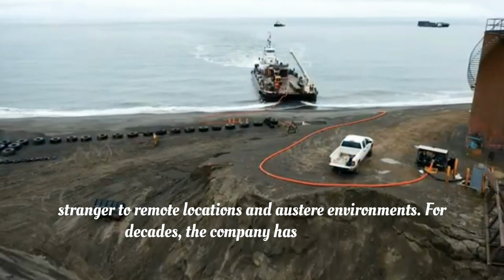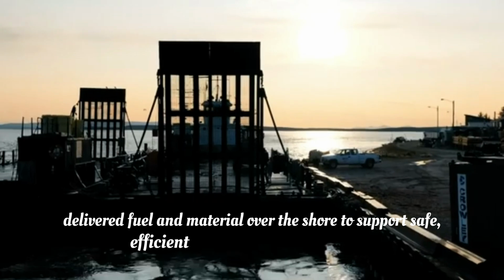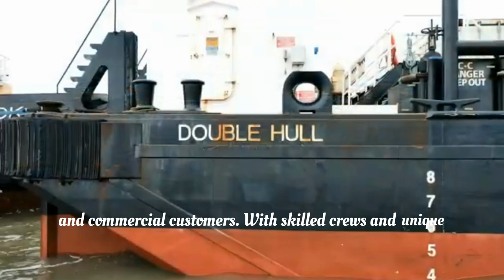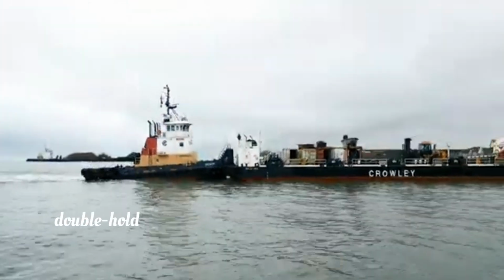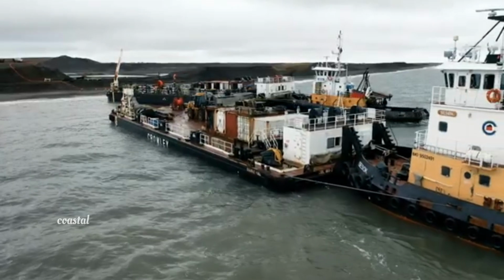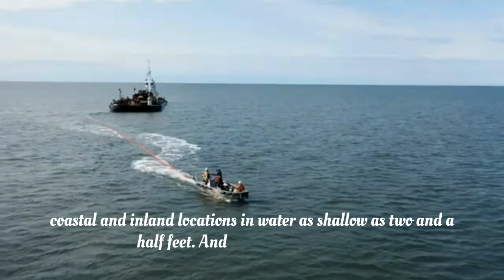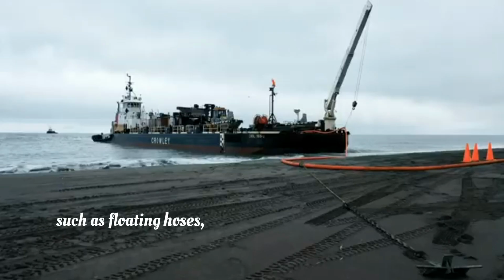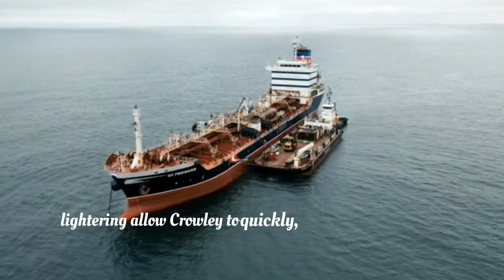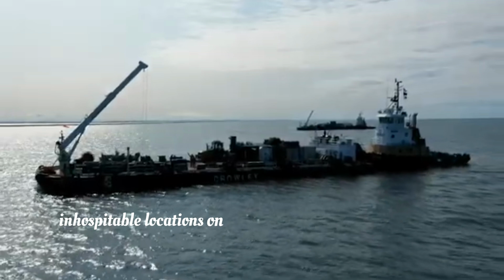For decades, the company has successfully delivered fuel and materiel over the shore to support safe, efficient operations for both military and commercial customers. With skilled crews and unique assets, such as custom-built, double-hulled, shallow-draft vessels, Crowley can successfully navigate otherwise inaccessible near-coastal and inland locations in water as shallow as 2.5 feet. And innovative strategies such as floating hoses, beaching barges with roll-on, roll-off capability, and offshore lightering allow Crowley to quickly, safely, and efficiently deliver sustainment to some of the most inhospitable locations on the planet.